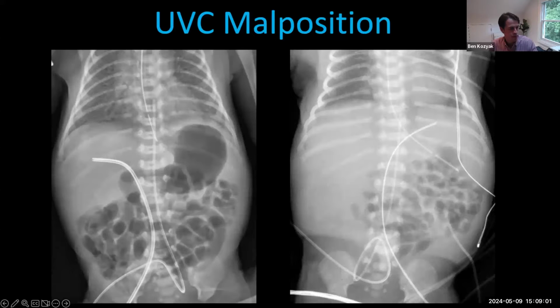You've all seen these radiographs before. The umbilical venous catheter is right up here in the midline, and here coursing off into the right portal vein, here coursing off into the left portal vein. This is unfortunately a common problem, as I said, affecting 25 to 50% of UVs, even those placed by really experienced neonatologists. That's pretty consistent across multiple reports in the literature from different types of centers and in different parts of the world.